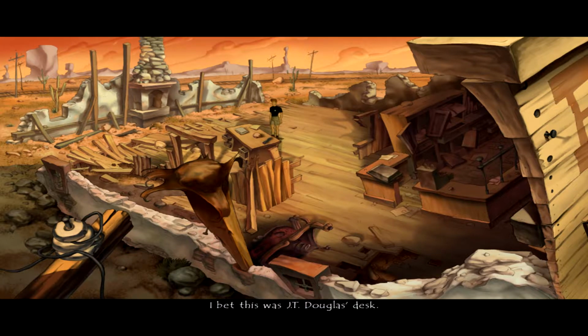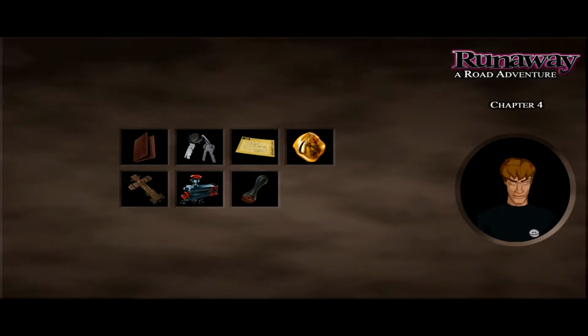I bet this was J.T. Douglas's desk. B.D. Bank of Douglasville, I suppose.